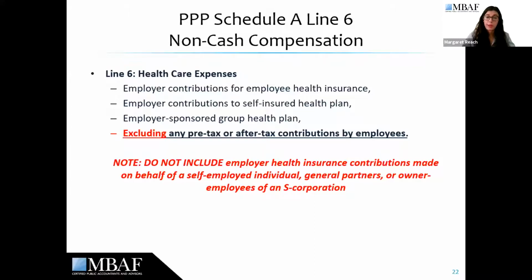One thing to note on Line 6 is that you do not include the health insurance contributions made on behalf of a self-employed individual, a general partner, or an owner-employee of an S corporation or C corporation. Those are going to be included on a separate line of the PPP application. So Line 6 is just non-cash compensation for health care expenses for employees that are not owners.